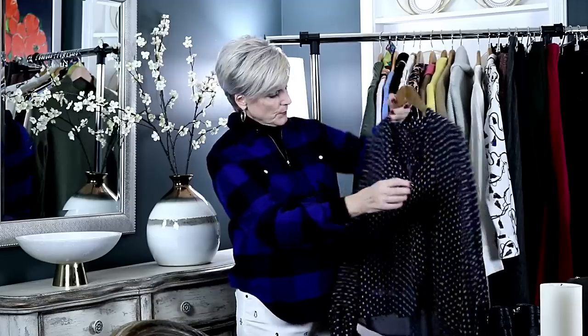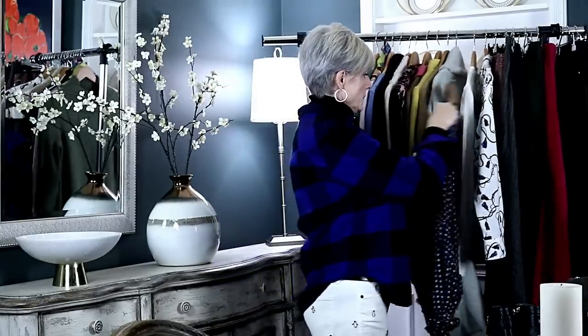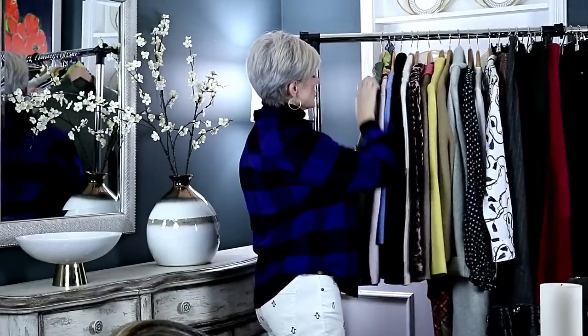Just a very simple navy blouse, but it has the pin tucks on the back. So just again, details like that, that's what I look for. Nothing too extraordinary, but just something fun. So those are my blouses.